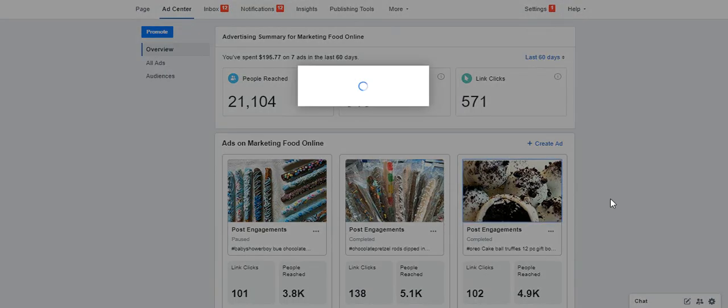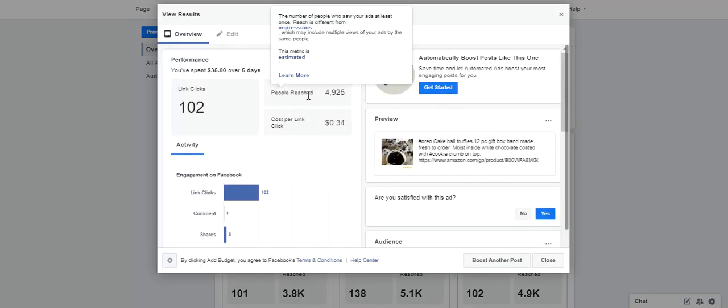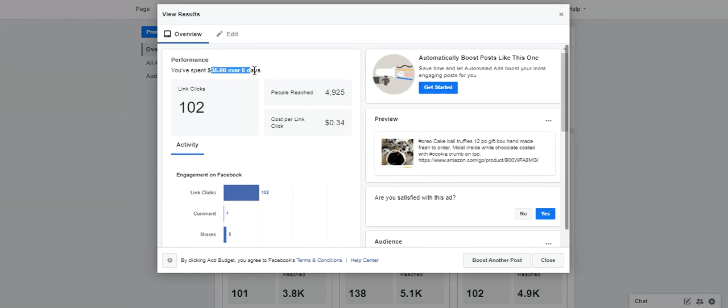So here's another one. These are Oreo cake balls that we did. Let me show you this. Oreo cake balls. We went ahead and did this. So we did the same thing, $35, 5 days. So we reached almost the same amount, 5,000 people. Link clicks, comments, and shares. Now this is beautiful. This is also great.